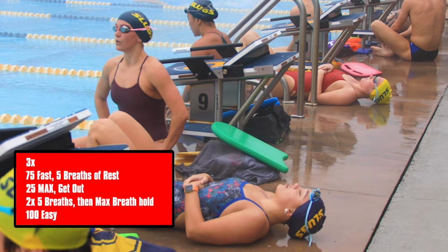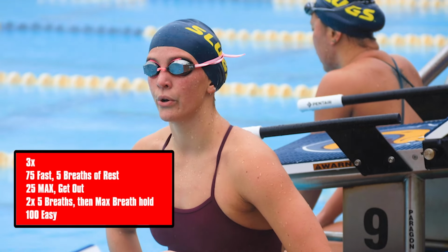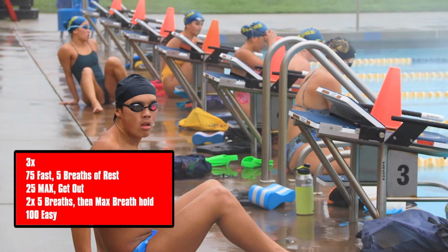After each of those, they're going to get out of the water, they get 5 more breaths, and they're going to do a max breath hold, 5 breaths again, and then 1 more max breath hold. And so this is really teaching them to manage that discomfort and build that beyond just being in the pool. They get 100 easy after each of those.